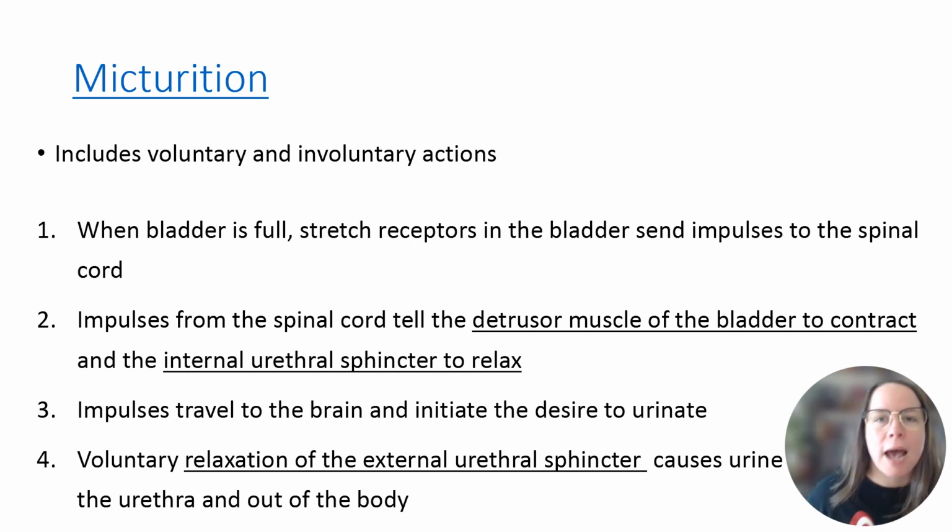Here's why. As your bladder stretches, it's going to send signals through stretch receptors to the brain and spinal cord. And the spinal cord is going to create a reflex that says to the internal urethral sphincter, relax. That is going to cause urine to enter the urethra and hit the external urethral sphincter. That's when we start getting that feeling of, I have to go to the bathroom, okay? The detrusor muscle is going to want to start to contract. And when you get to the restroom, now you can relax the external sphincter consciously because that is our skeletal muscle. So you relax it consciously and you urinate.